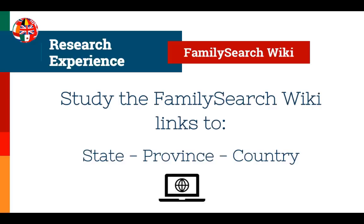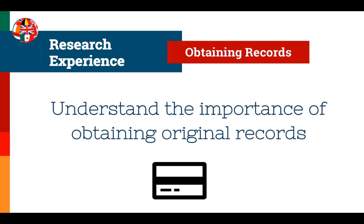One of the most important resources to study is the FamilySearch Wiki. Be sure to study the information and follow the links on the state, province, and country pages for your accreditation region. Original records are very important to solid research. Understand the importance of obtaining these original records. A digital copy of an original record is generally accepted as a good substitute for the actual original record. Indexes and derivative records should not be relied upon for professional research or for a level 1 project.